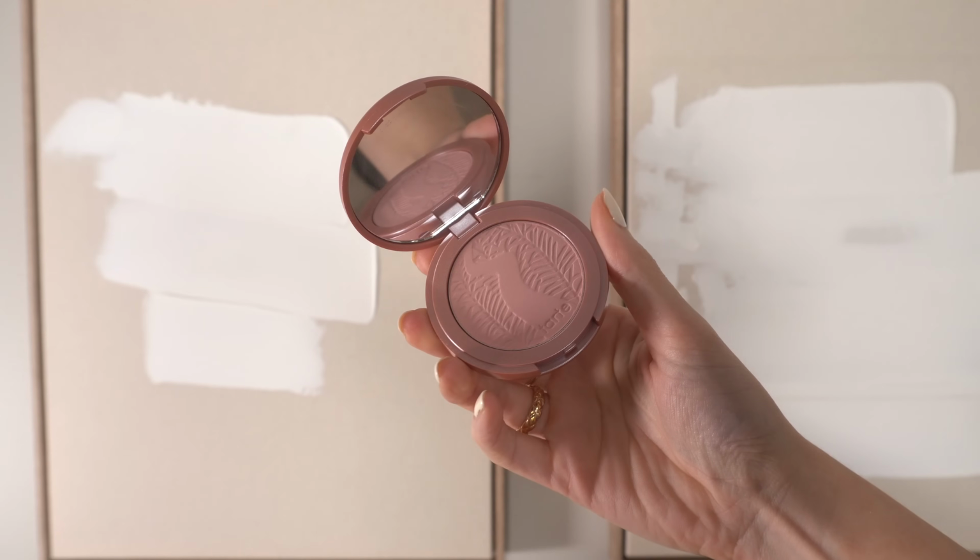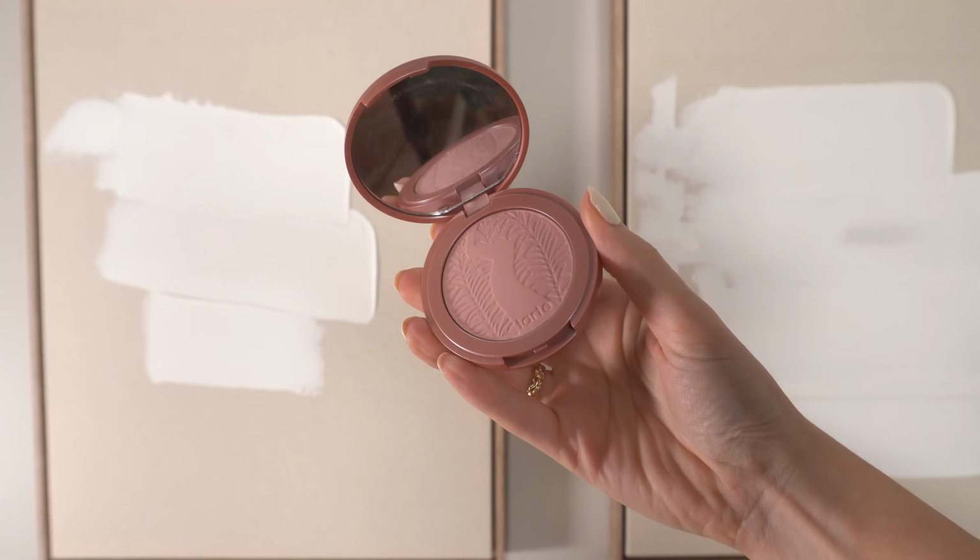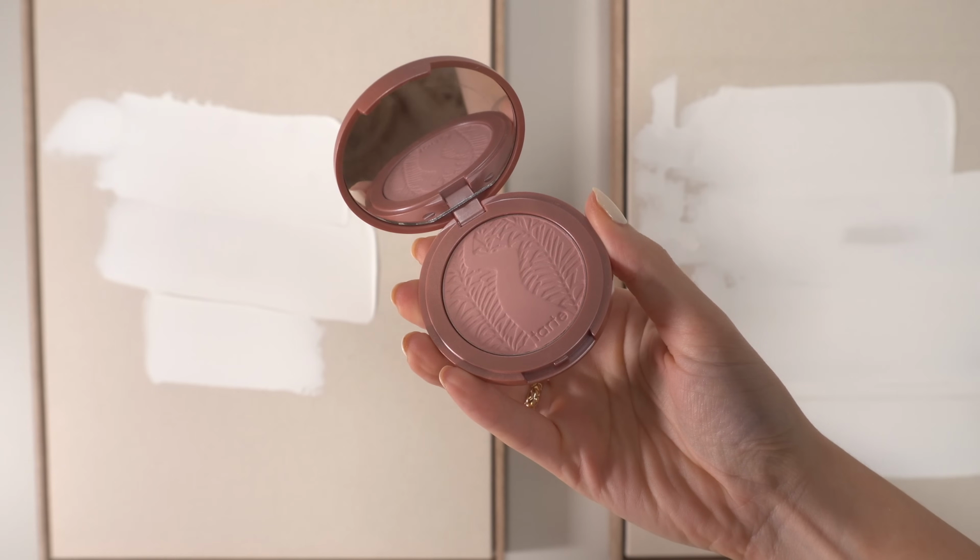Okay, I am going to go in with a little bit of this Tarte blush in the shade Exposed, just to add a little bit more. And I'm just using this Flower Beauty blush brush. This is such a good color. I feel like I always forget that I even have this, but so pretty.